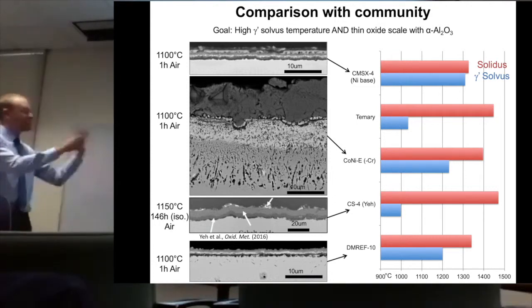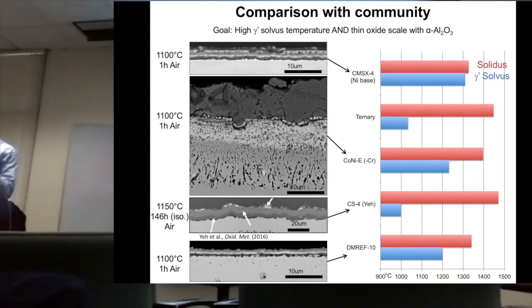And I'd like to just emphasize these promising results before I move forward and look at some of the other properties of our DEMREF 10 alloy. Because while it's able to form alumina after 1 hour, an airplane is of course going to be flying longer than an hour and be exposed to cyclic oxidation, heating and cooling, heating and cooling.